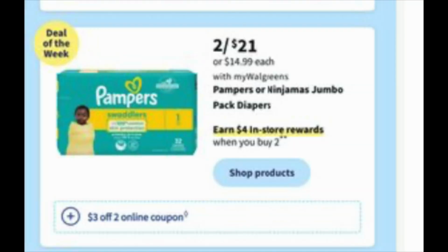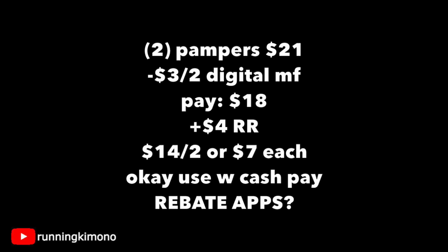Okay, and for all the parents out there, we have the Pampers 2 for $21. We have a $3 off of 2 digital, plus that same promotion of $4 reward when you buy 2. Grabbing 2 bags of the Pampers at $21 on the nose, subtracting that $3 off of 2 digital, you're paying $18 out of pocket, getting back a $4 reward, making it $14 for the 2 or $7 per bag.